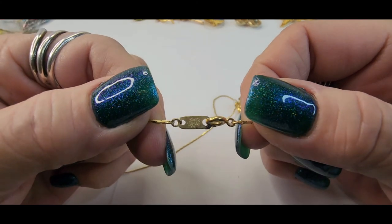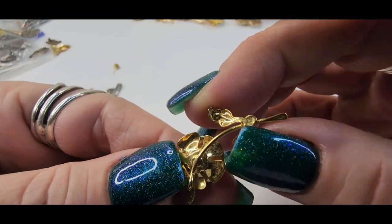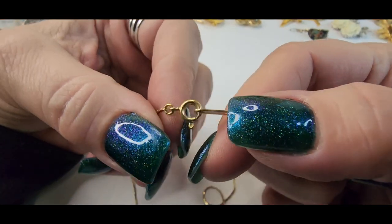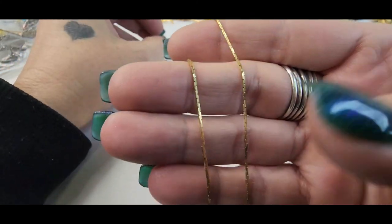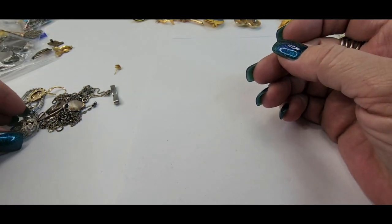All right, so we've got this vintage that says just for you. Not seeing any markings on the flower itself. No markings on the spring ring. So just a sweet little dainty like box chain type deal. There is a little bit of wear on this part and on the clasp. But the chain is in excellent condition, and the rose itself is in excellent condition. So nice little piece there. Little vintage Valentine gift.